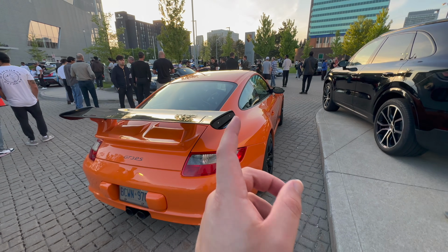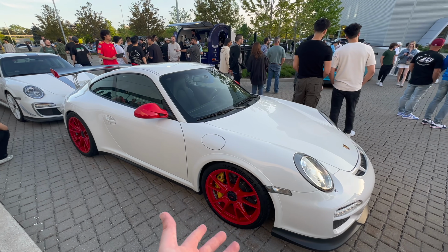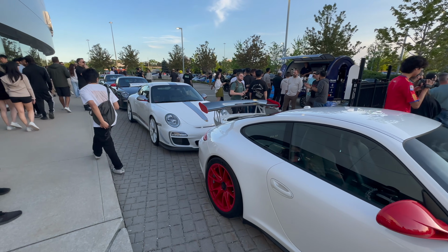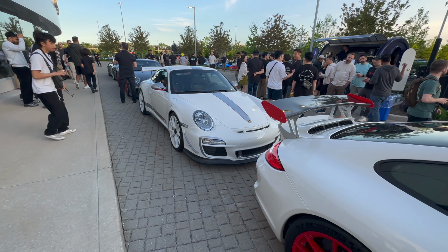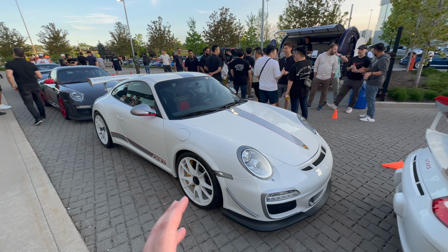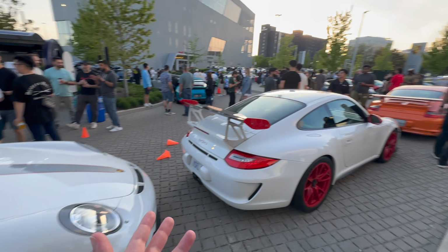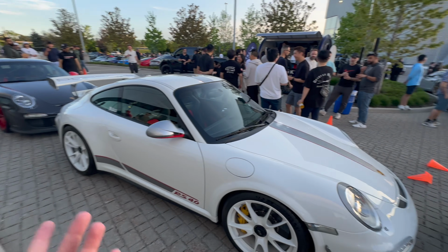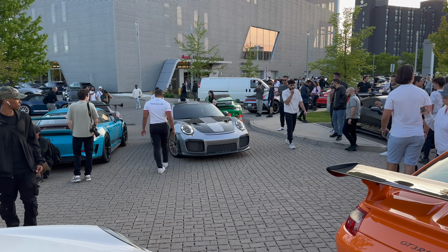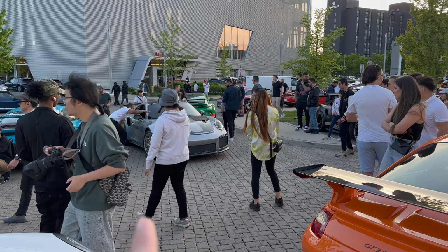So we have the 997.1, the 3.6 right here. Then it goes to the 997.2, the 3.8, which is what we drove in. But then we get to the real baller, the 4.0. This car is so rare, one of 600 ever made. These things are worth about $1 million Canadian, and the 600 US. And then two more 3.8s, all the different generations of 997, and I think best GT3RS is hands down the 991.2.